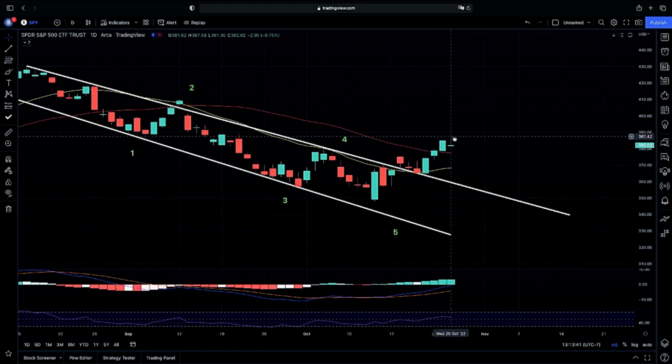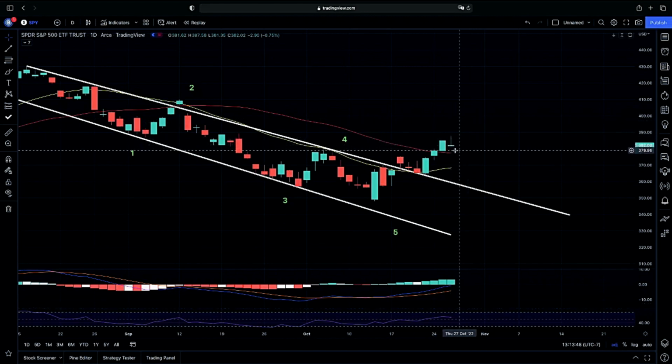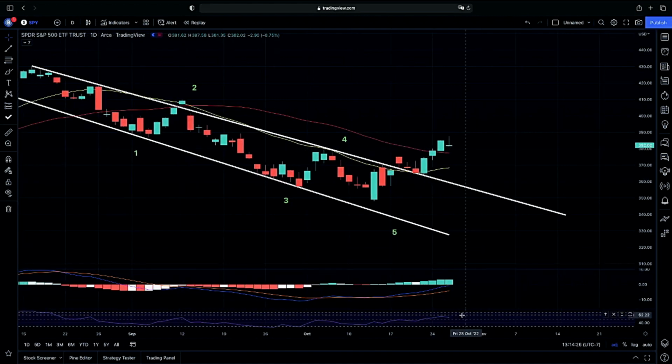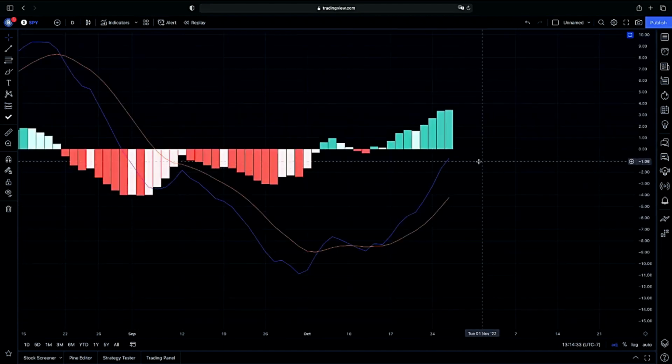However, we are sitting on a gravestone doji. This could be the beginning of a white shaded line if this rejection candle does continue on lower, and in my opinion, if we do drop down below 378, then this rejection candle will definitely turn into a white shaded line going into tomorrow. Now looking at the RSI, again, looking to see if we do have room to run to the upside. Again, we are increasing in buy pressure. We have our EMA lines pointing up here.